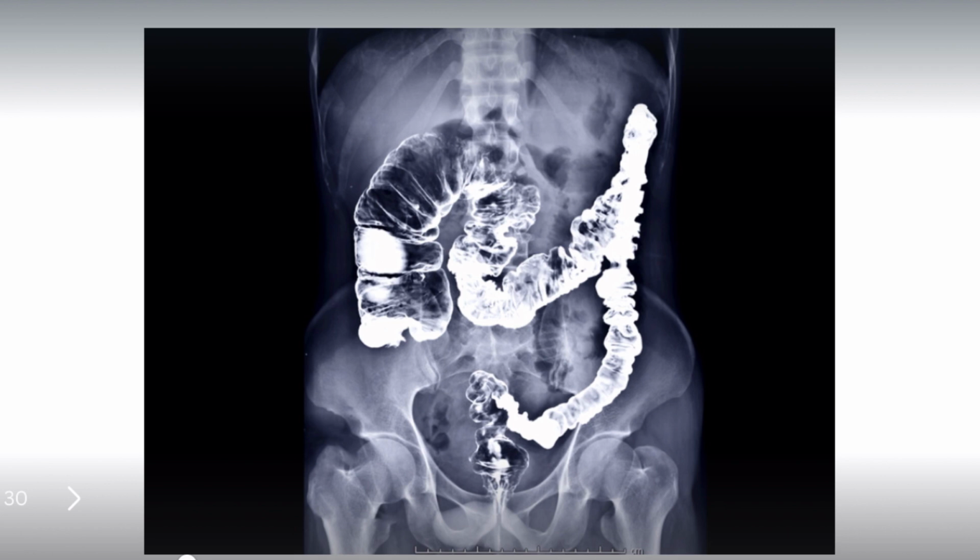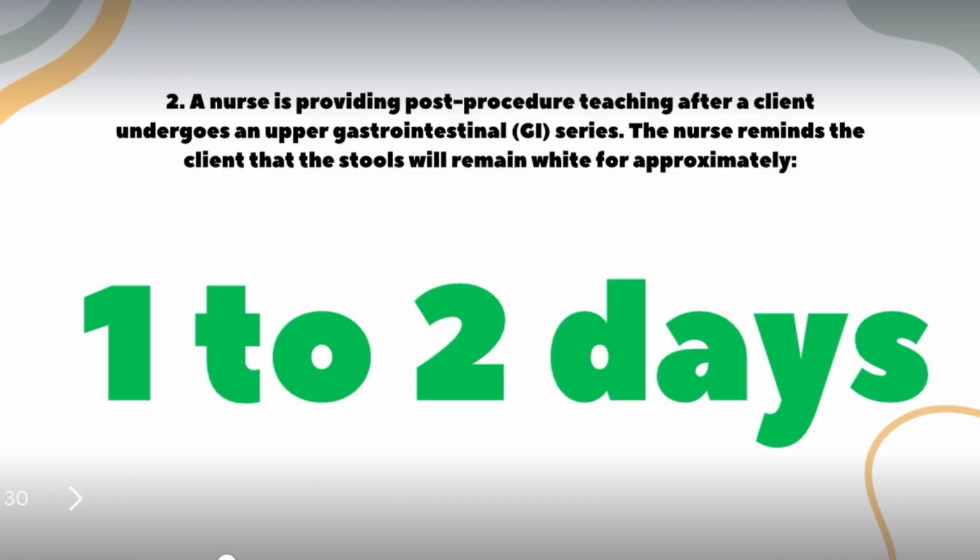So, ito yung image niya guys. Pinapainom yung pasyente ng barium swallow or yung barium dye or ng barium contrast. Maraming name yan guys, huwag kayong ma-confuse. Para, if i-x-ray yung pasyente, makikita kung saan dito yung may mga abnormality. So, yung health teaching natin dito, kailan maglalast yung barium dye? So, sabihin natin sa pasyente, 1 to 2 days. Magiging puti yung tae niya or yung feces niya, 1 to 2 days. Okay, so, increase lang yung fluid intake dito, at saka hindi na siya mabigla if white yung poops niya.